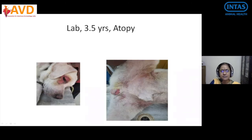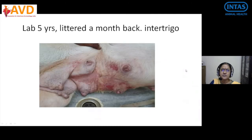This dog was presented with flea allergic dermatitis. Here you have lesions around the eyes, that is periocular, and the ventral aspect, with erythema and involvement of the genitalia. Always think about atopic skin disease, along with erythema on the concave surface of the pinna. This is a Lab littered a month back. It's an intertrigo. For oozing dermatitis, you can go for lotions, creams along with some antibiotic therapy also.